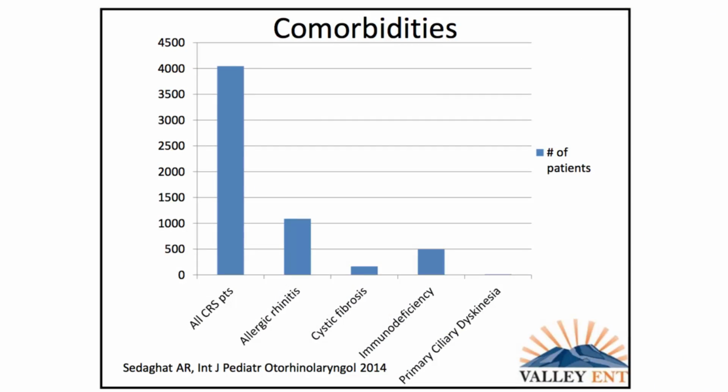So comorbidities, out of over 4,000 patients, 26.9% also had allergic rhinitis, 12.3% also had immunodeficiency, 4.1% cystic fibrosis, and then much lower, 0.2% had primary ciliary dyskinesia. But just some things to consider that maybe it's not just treat with antibiotics, maybe you have to think about underlying conditions as well. So adenoids, I mentioned that this is a much bigger role in kids compared with adults.